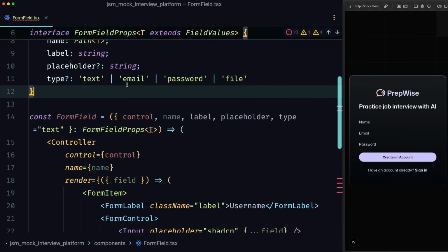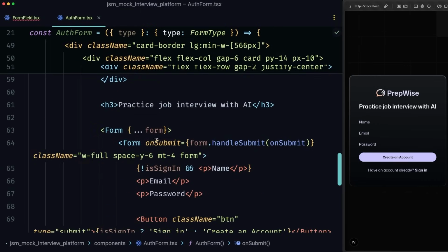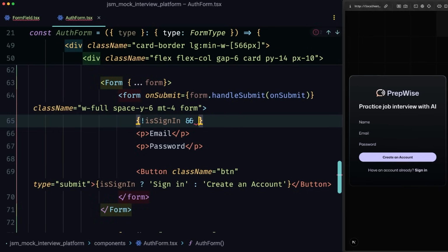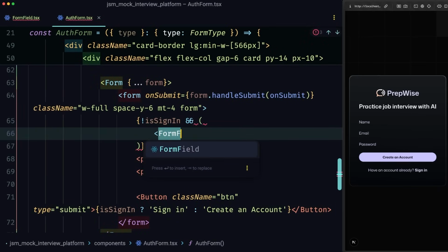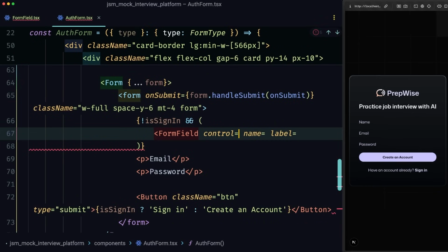I'll head back to our auth form component. And here where we have just fake texts, we can render actual form fields. So let's do it instead of the name. I will render a form field coming from components form field, not add/components UI form, because this is from Shadcn. This is our updated form field.